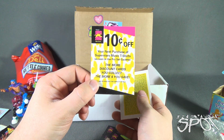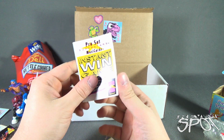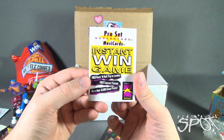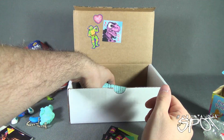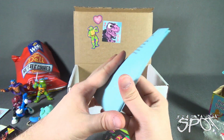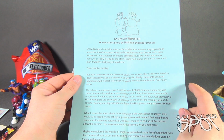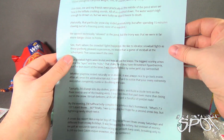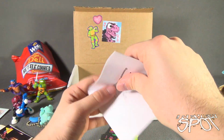10 cents off your next purchase of Superstars music t-shirts. And an instant win. Well, I can't enter it now. I'm pretty sure it's expired. Free rock and roll trip to London, free concert tickets, more than 10,000 great prizes. And we have some little flyer inserts. Snowman Memories, a short story by Matt from Dinosaur Dracula. And we also got probably the contents.